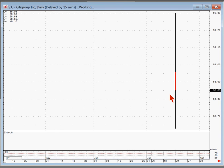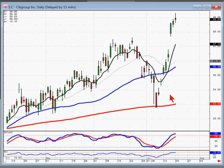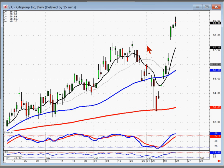Citigroup, stay long. Not a very exciting one percentage-wise, but notice where they came from. Kind of that flutter, double flutter kicker signal. You're right back up into the trend channel.